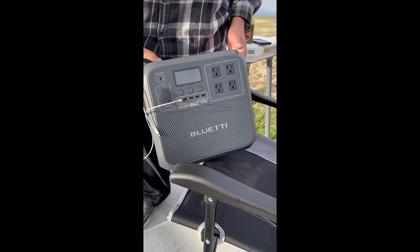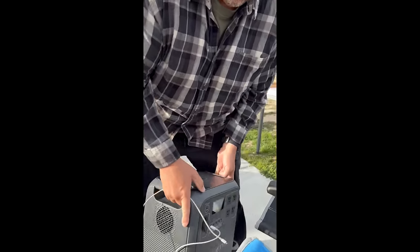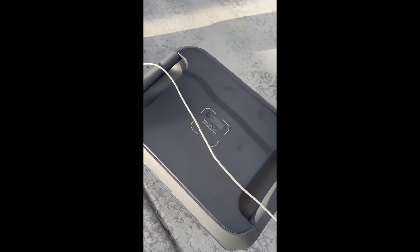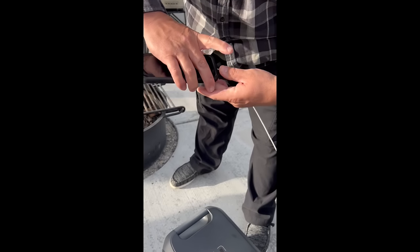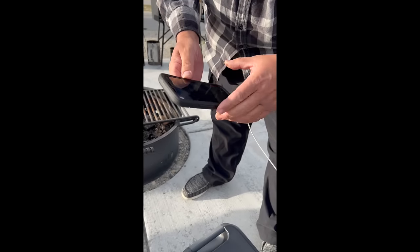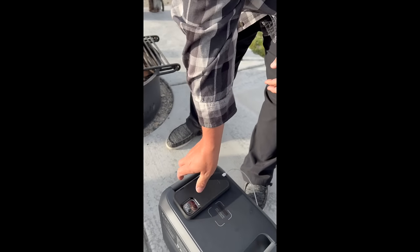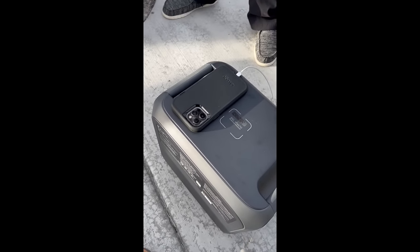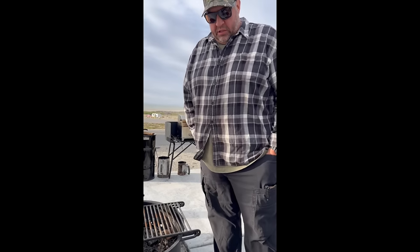So we've been testing out our new battery. Oh yeah. What is this thing called? The battery tower thing? It's a Blue Eddy portable power station. This thing has wireless charging on the top, and it charges an iPhone really fast. I'm at 11% and it'll be up to 50-60% in probably 15-20 minutes. Yeah, it's been really great.